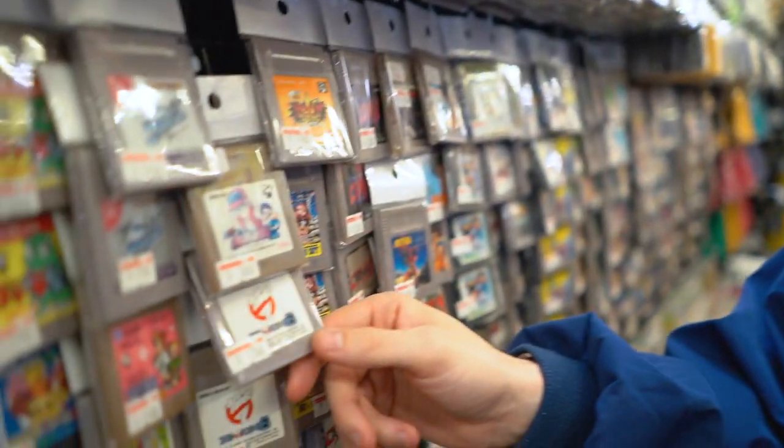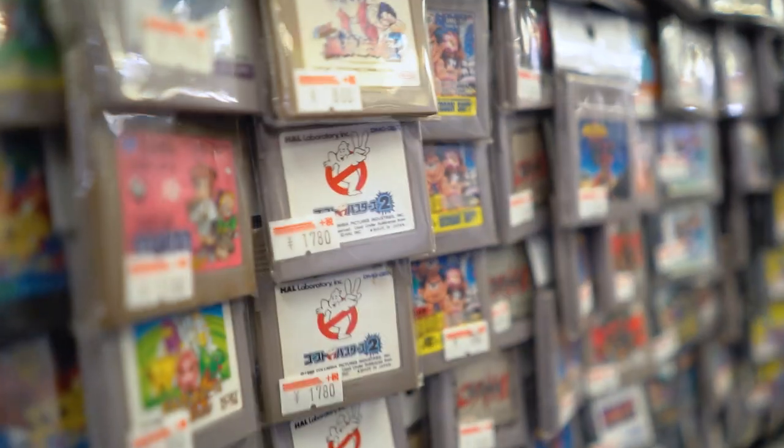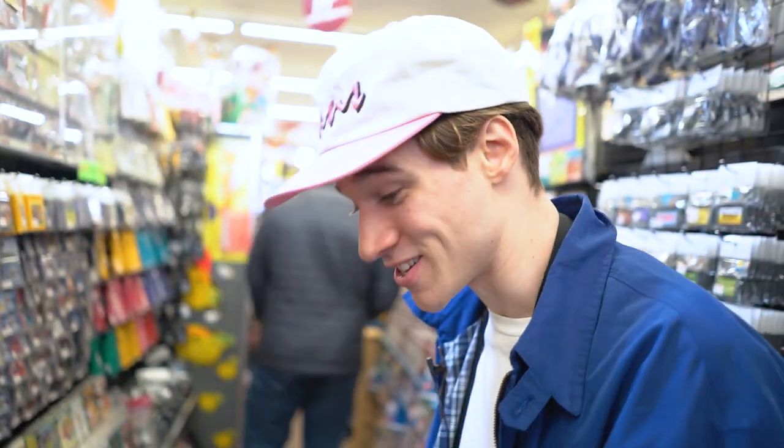This is what I was trying to get today, Ghostbusters 2, but we're going to two more stores. If they don't have any box versions, I'll come back and buy one of these. No, because I do want it. Even out of the box, it's okay, but I want to try to get it in the box still, so I'm looking.